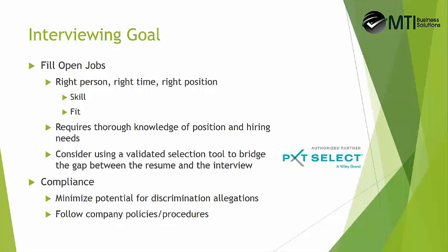This requires a thorough knowledge of the position itself as well as the company's hiring needs. You have to know more than just what is in the help wanted ad, and sometimes you have to know more than what is in the job description, because sometimes job descriptions aren't updated as frequently as they should be, or often companies don't even have them. It's very hard to know how to interview and select someone for a position if you don't have a very strong working knowledge of what that position entails.